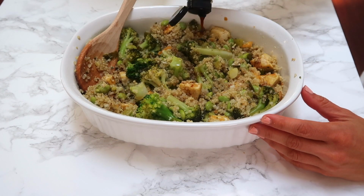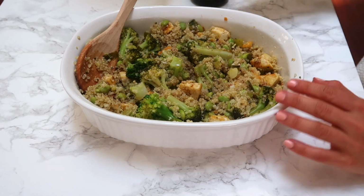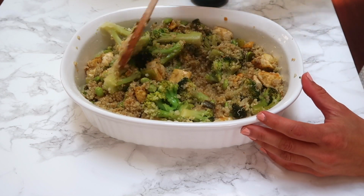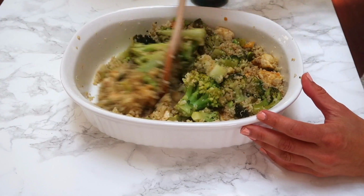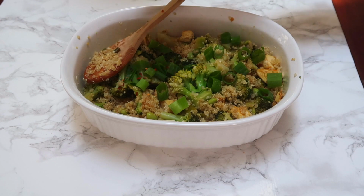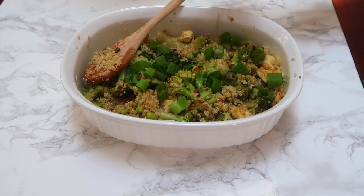Now I'm going in with Bragg's Liquid Aminos, which is a soy sauce alternative. It's lower in sodium and all that stuff, yet it still tastes exactly like soy sauce. And then I'm also topping with some of the green onions that we made earlier and a little bit of red chili flakes. That way we have a nice little kick, a nice little spice.